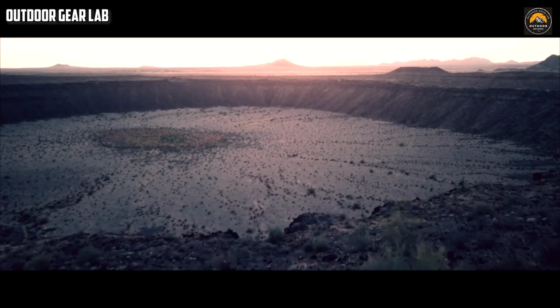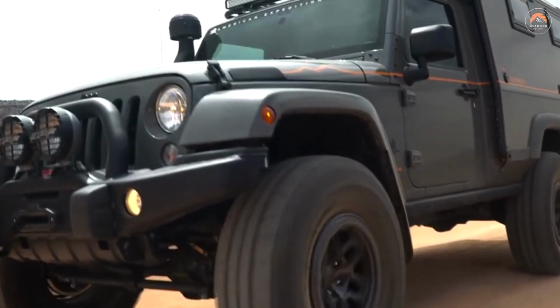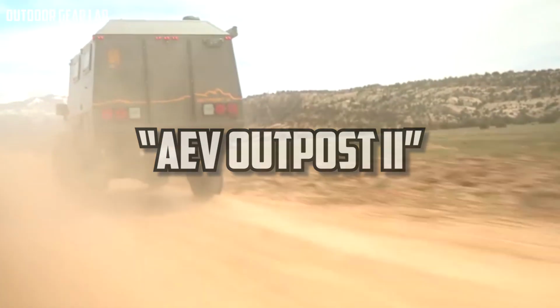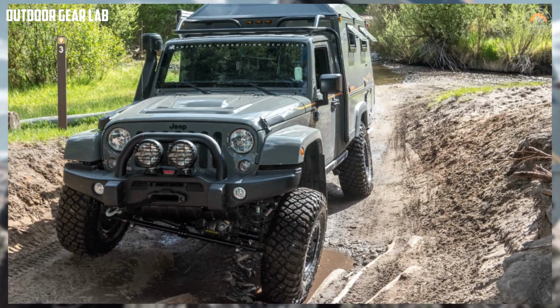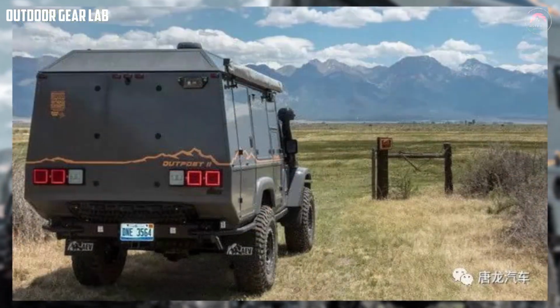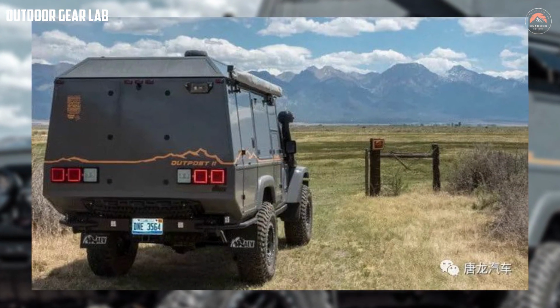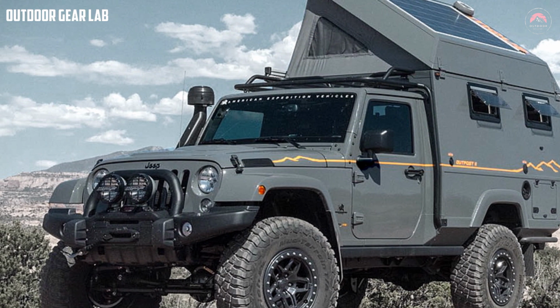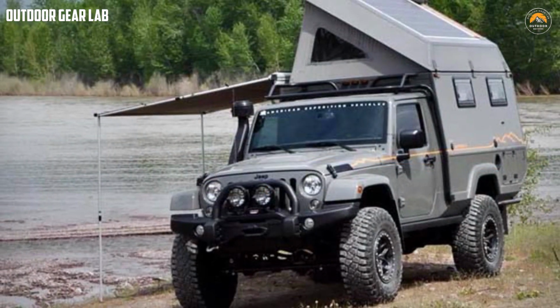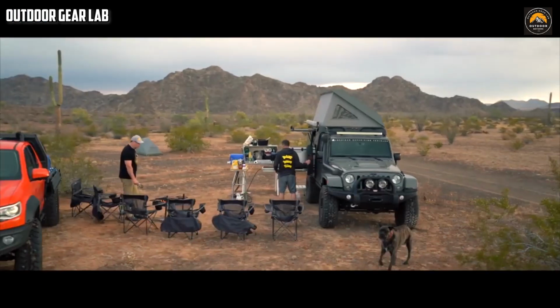In today's video, we're excited to showcase one of the most impressive expedition vehicles on the market, the AEV OUTPOST II. If you're an avid adventurer and love exploring off the beaten path, this vehicle is going to blow your mind. As you'll soon see, the OUTPOST II is the ultimate combination of ruggedness, durability, and luxury. This vehicle is designed to take you anywhere your heart desires, whether it's the roughest terrain or the most remote destinations. With robust construction, the OUTPOST II is built to withstand even the toughest conditions.